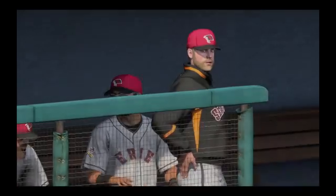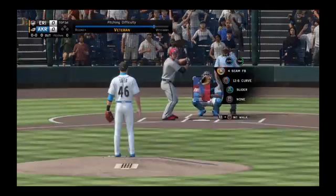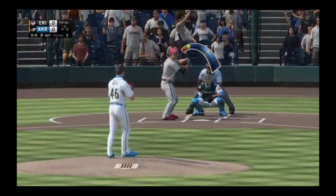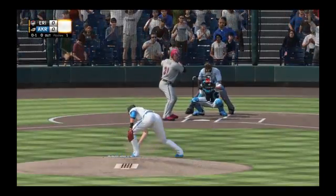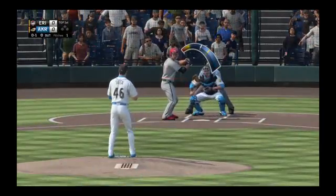Now from your exclusive home for minor league baseball, MLB The Show is on the air. Today, getaway day here in this 3-game series between the Erie Seawolves and the Akron Rubber Ducks. It's baseball, it's The Show, and it comes your way next.